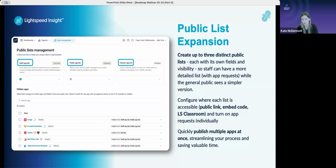I mean, really, it's up to you. You can set it up however you want. It just depends on what's important to you. It's a very quick process, which is great. And then you can also control where these things are visible. So each list has its own public link and embed code.